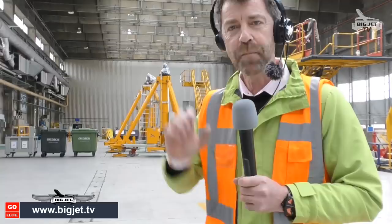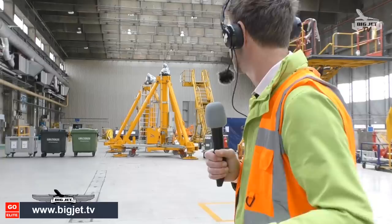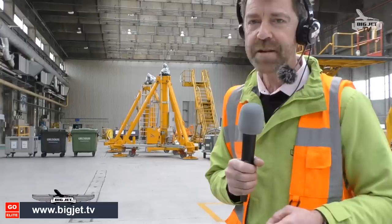Aren't they impressive, guys? That's the kind of thing they would lift with. You can see the jack points underneath the aircraft, and that's where they lift the aircraft to test the undercarriage and when they need to take the weight off the aircraft. I'm not exactly sure on the load those will operate, but it's pretty impressive anyway. I'd imagine there are all different types of jacks for all different variants of aircraft.